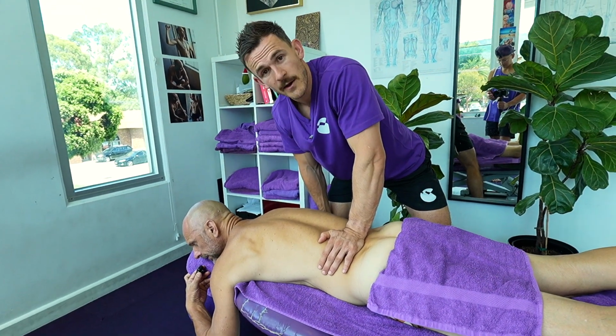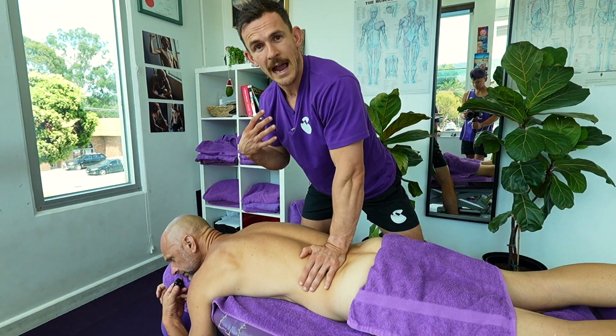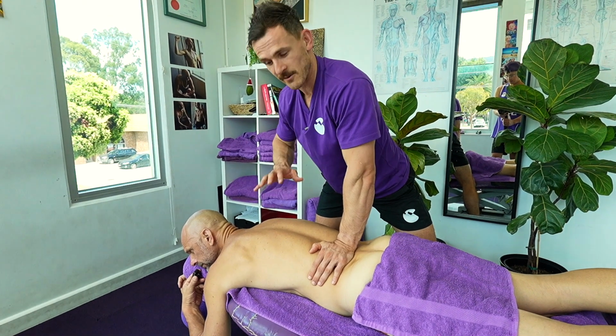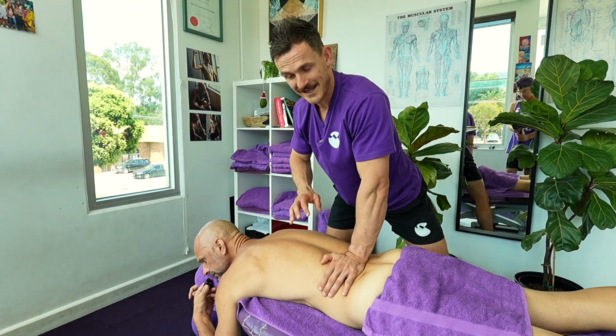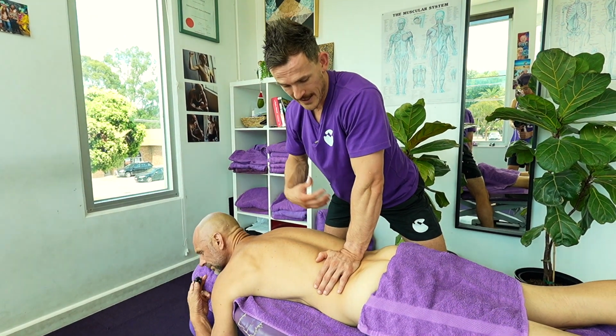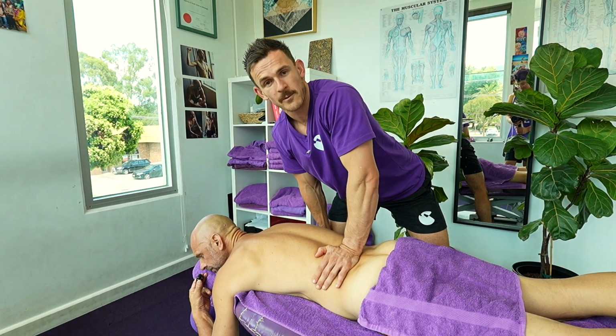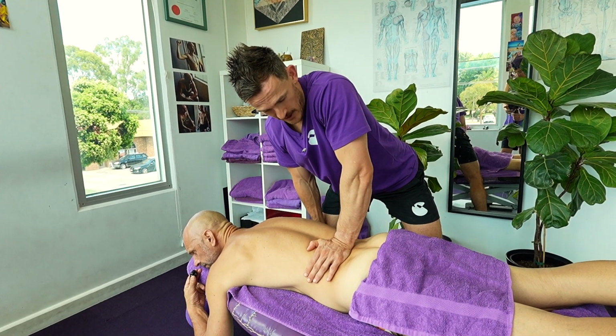So it's going with the feedback from the person on the table, but also our own knowledge as a practitioner, because sometimes the person on the table wants that intense pressure and that deep pain, because that might be what they're used to. But in our case, knowing what has happened previously, it's not always the best option to just smash that acute lower back.